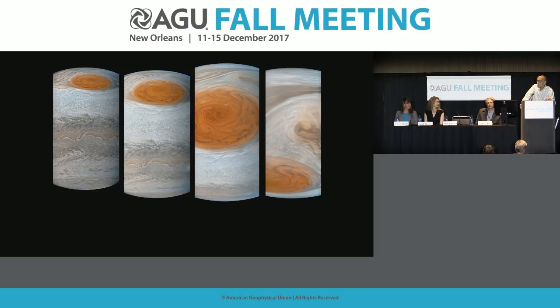It's not all visible light, although that's what you're seeing here. Juno is looking in radio waves, microwaves, and can measure the temperatures from levels that are hundreds of kilometers, let's say 300 kilometers below these visible clouds. And so it gives us our first look at the roots of the red spot, because part of understanding this 150-year-old feature involves the roots, which we really don't know about.